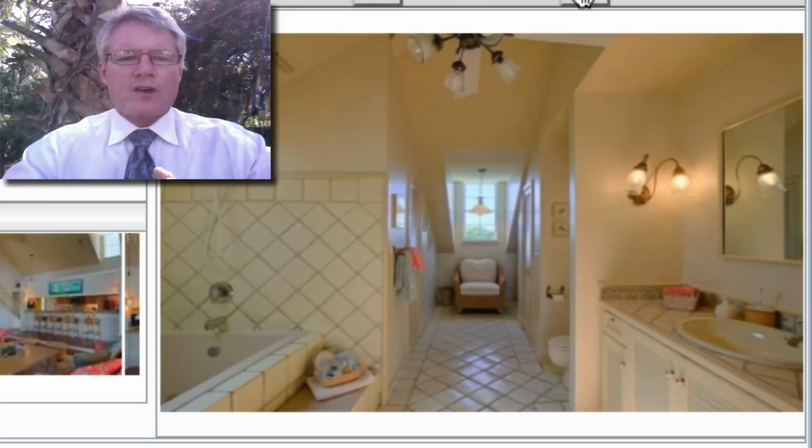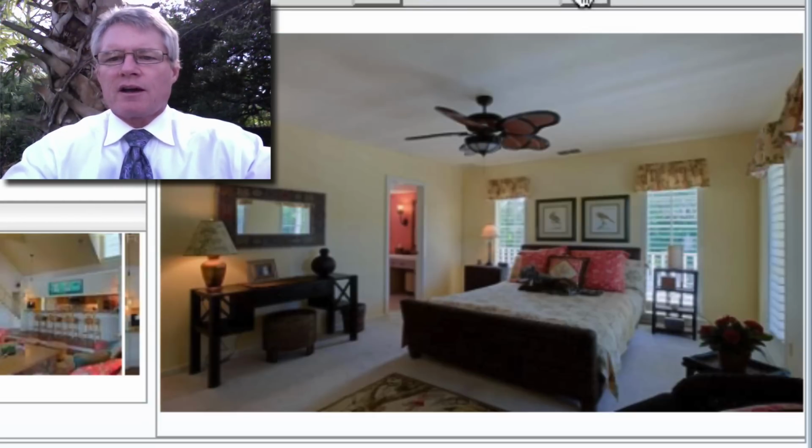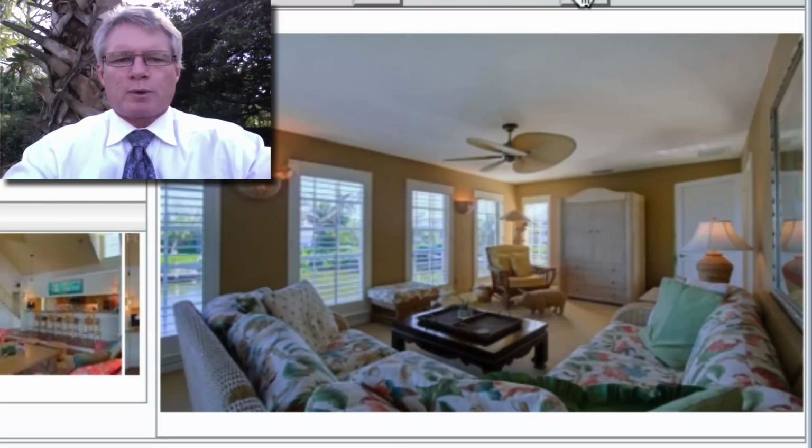The pool area is perfection with supreme privacy and a wonderful lanai area, all with bay views. Did I say it had bay views? Let me tell you, the views from this home are superbly spectacular.